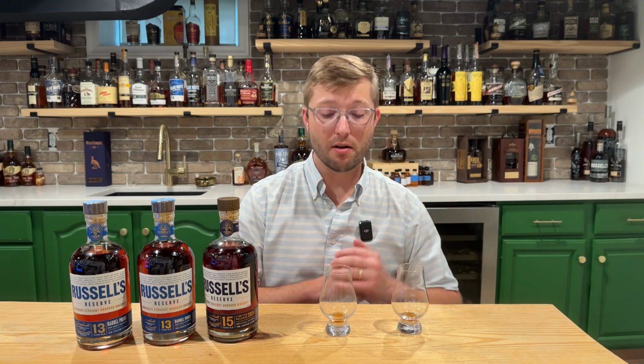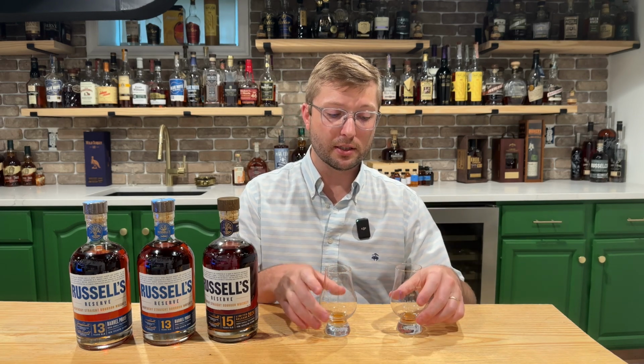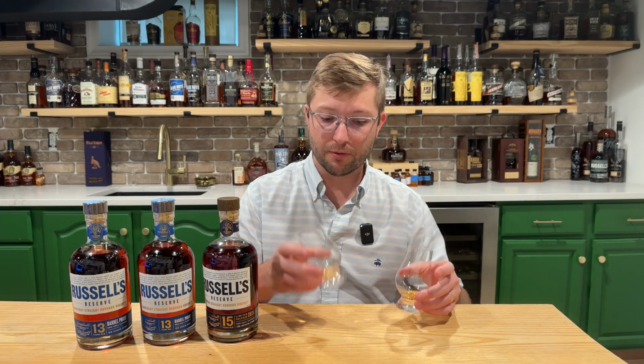Now, what can I say off my first impressions? I think that this 15-year absolutely smacks away the Russell 13? I can't say that. I think you're getting a little bit more enhanced, deeper notes, but I don't think you could say that this bottle is incredible and this 13-year is crap, or that this 15-year completely outshines the 13-year. I just think it's in its own little category off to the side of the Russell's 13 line.